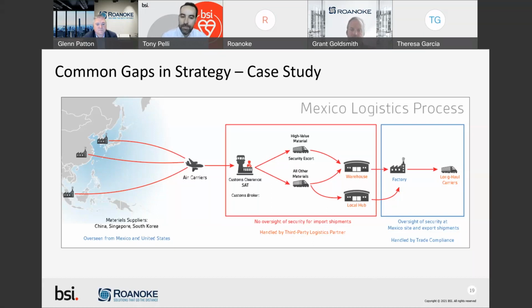3PL did not have great visibility into carrier practices, which we found a few carrier practices that we would not recommend. And then similarly at the warehouses, there were security practices that were not in line with what we would recommend either. And as Grant pointed out, it wasn't a technology issue. It's not like they didn't have the latest GPS tracking. It's not like they didn't have cameras at these warehouses. It was more of a consistency of policy and procedure.